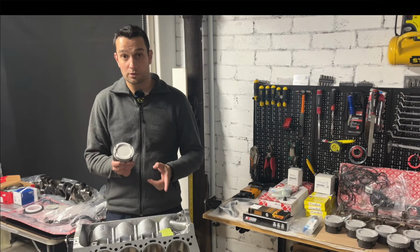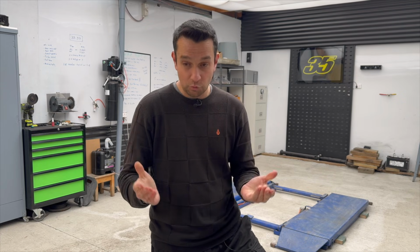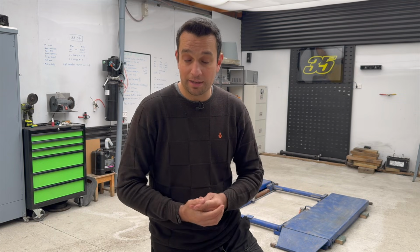rebuilding engines in the garage of my unit, the very small garage where I lived. Last year we got to build this, and this M5 was the very first one that came in. We've been going along for the past 10 months, almost 11 months, I think.